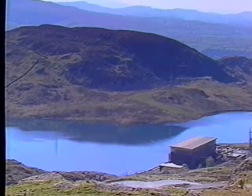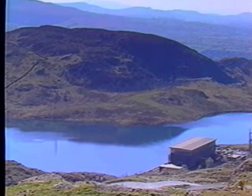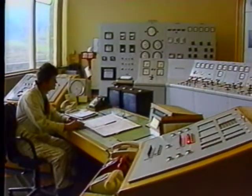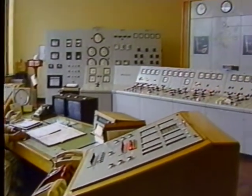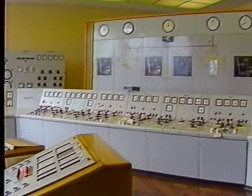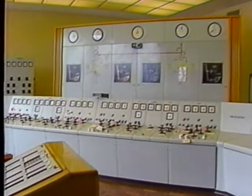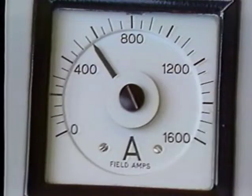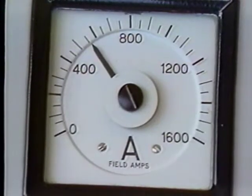The designers of this station took great care to make the least environmental impact. Local stone was used, and only one-third of the building is visible above ground. At peak periods, this station is capable of sending 360 megawatts of electricity from four enormous turbines into the national electric grid in under 60 seconds.